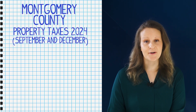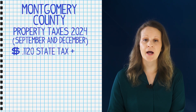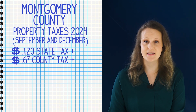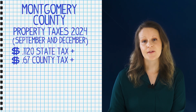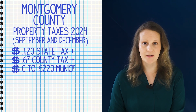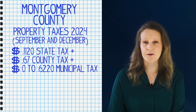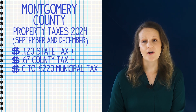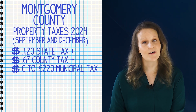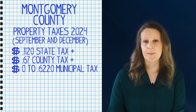The base of Montgomery County property taxes includes the flat rates of $0.1120 per $100 of assessed value from the state and 67 cents per $100 of assessed value from the county. From there, the local municipalities charge anywhere from nothing to $0.622 per $100 of assessed value. As you might guess, that results in a pretty wide variety for what you're going to pay. There are tax relief options available, but as with the Virginia counties, I'm only using base rates and not factoring in any potential savings.